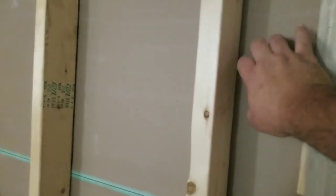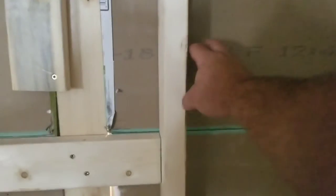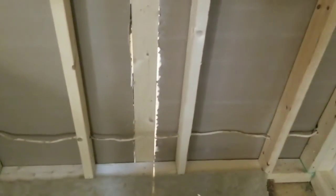Like I said, this right here is just for sound editing purposes. This right here is the actual bathroom wall. But like I said, drywall doesn't have to be perfect at all. So there you go. Anyway, I just want to show this to you guys.